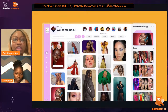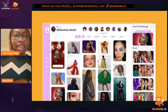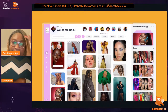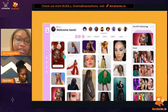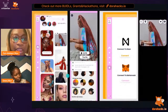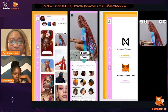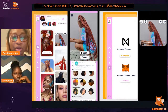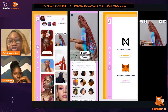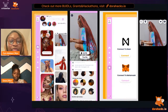Here is a simple dashboard of what we're currently building. You can access it right now on niyo.netlify.app. It's not in full functionality yet because we're still building the back end. But essentially you can see the different creators that have uploaded on here. For example, let's pick this one. You'll be able to see the picture of the hairstyle, try it on with our AR element, mint it, look at the supply chain journey of the hair extension, and then book it directly from the platform. So you're not just minting the NFT, but being able to actually book the style or the product that you're looking for.